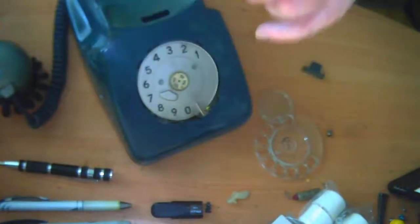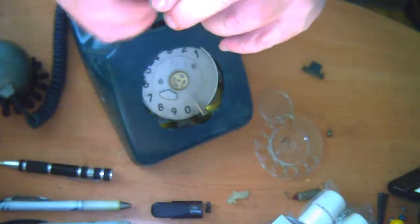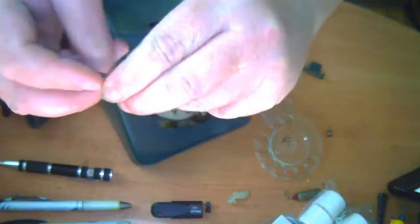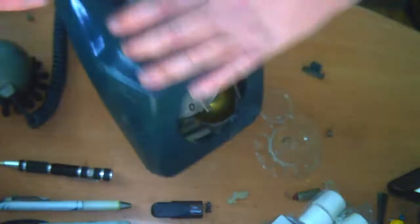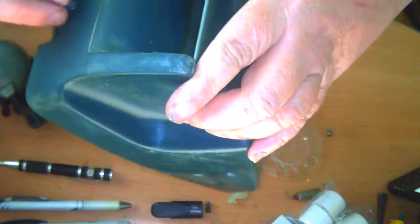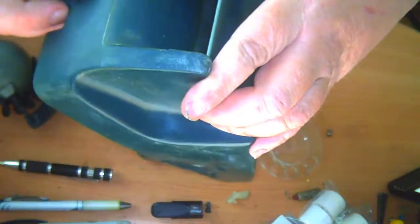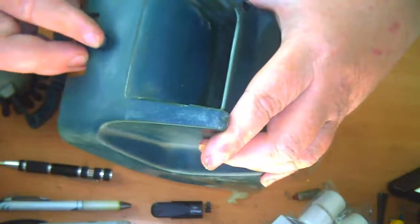So what we do is we take that apart again, and the screw with the spring, where's the camera? The screw with the spring goes through the outside of the case, and the screw goes through the hole, the spring doesn't. The spring is big enough not to go through the hole, should be.